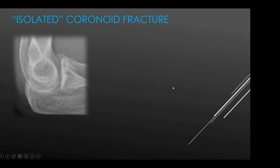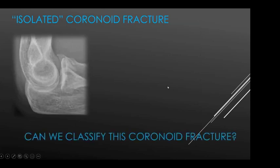So to me, this was an almost isolated coronoid fracture. So Nick, what do you think? Can you classify this coronoid fracture? Or do you think that it's impossible to classify this fracture just using a lateral and AP view? I don't think you can make a proper judgment with the X-ray. I think I would make a CT scan.